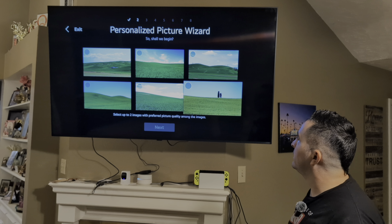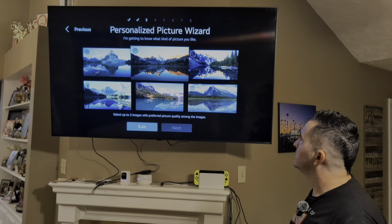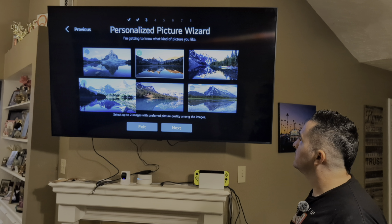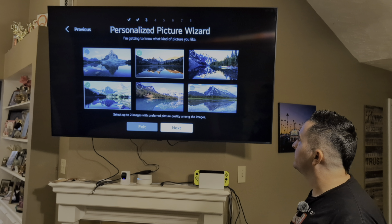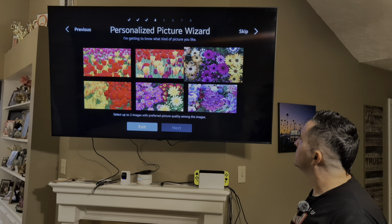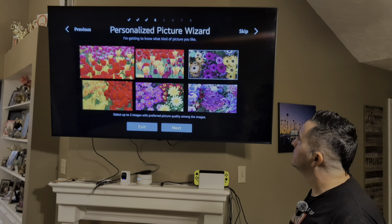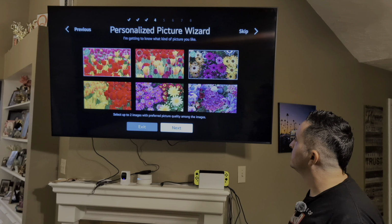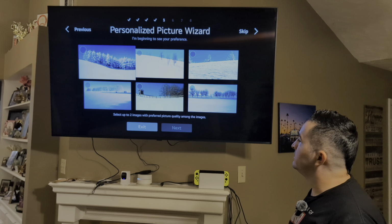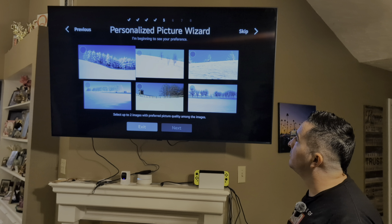So I don't know. I like this one and this one. Next. That one's pretty nice. That one. Next. I like the clarity here. And probably the color here. Next. Oh, this is tough. See, now this is one of my favorite ones to look at, because some of those, the snow is yellow and some of them it's super white.